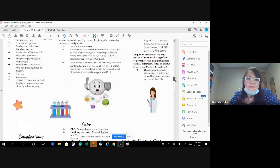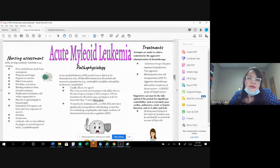But what happens is it's a defect in the hematopoietic stem cell that differentiates into all myeloid cells. It's basically that all the myeloid cells are ineffective or don't work properly. It's usually older people with AML, whereas ALL can be children and even teenagers or young adults. So if you know somebody in their 20s that got cancer, it was probably an ALL cancer. AML is typically over 65. The survival rate for people with AML is pretty low.